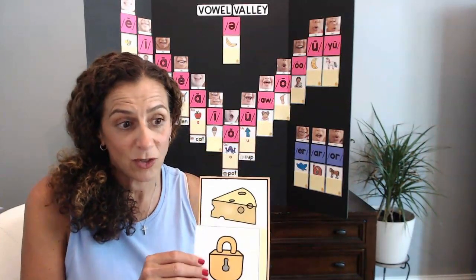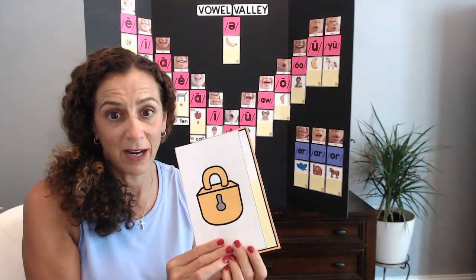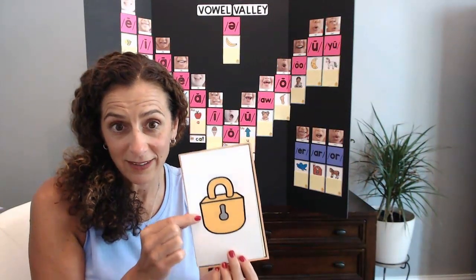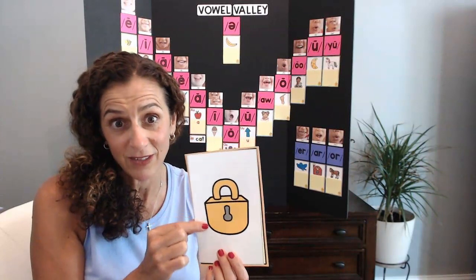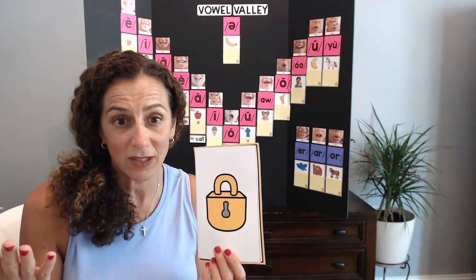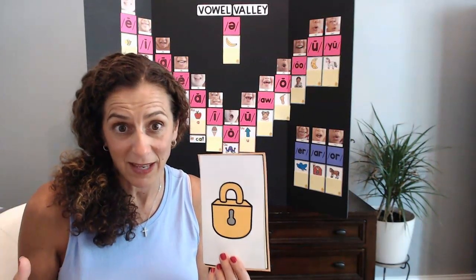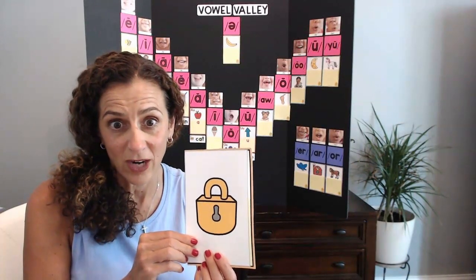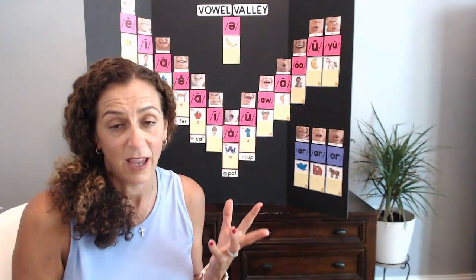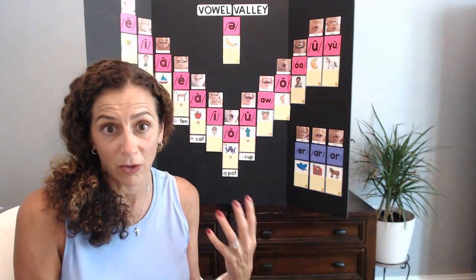So the reason why I don't suggest locking the whole picture card like this, that I have seen some teachers doing, and actually I included these large locks in the resource, but I'm now taking them out because I just really feel like I'm trying to give you a resource that is most helpful for your students and research-based. And I don't think that this is a good strategy because we need our students to be able to have access to the different phonemes as they're building up their phonemic awareness skills.